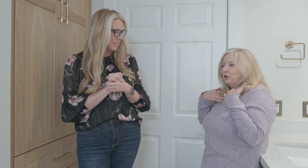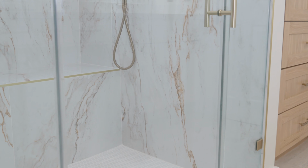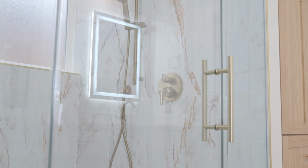So here we are in the amazing master bathroom. This is absolutely beautiful. I'm so happy about this. How are you enjoying your new bathroom? I feel like I'm in a luxury hotel. I mean, even more. We love the shower, so nice and roomy. Not too big. That's what we didn't want, a huge shower.